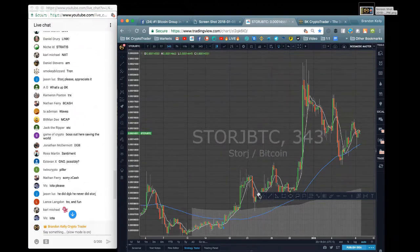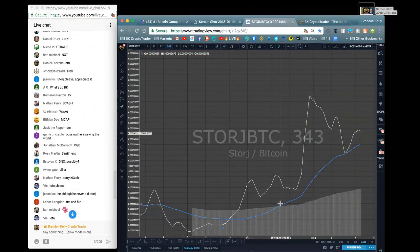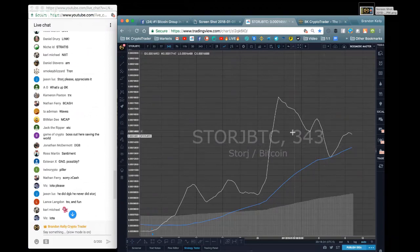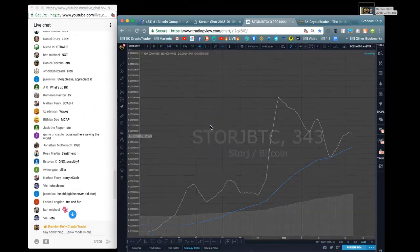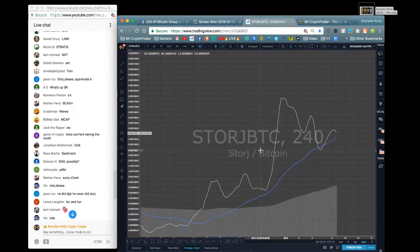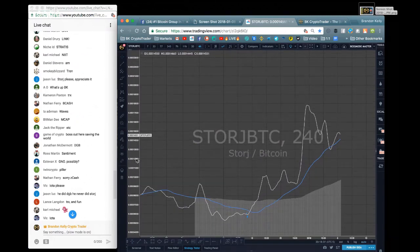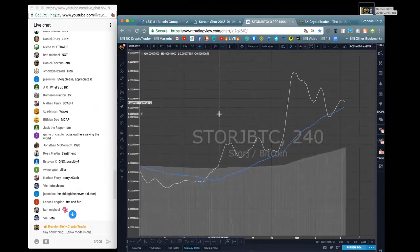Again, if you guys aren't familiar, the method we are using is called the Boss method. It is comprised of 3 simple moving averages. The white line is a 7, the blue line is a 77, and the columns are a 231. The length that we use for each candle is 343 minutes. If you have a free account, you can use a 4-hour. It works just fine. And even when we do that, we can see that Storj is looking pretty good.